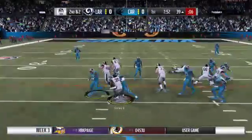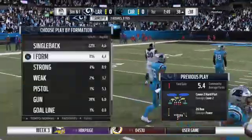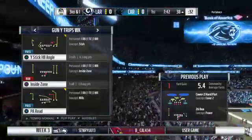Now on 2nd down, this is Gurley. And he'll be stopped up quickly here at the 38. Only a yard on the pickup, so a good situation on 2nd and 2. It's now 3rd and 1.